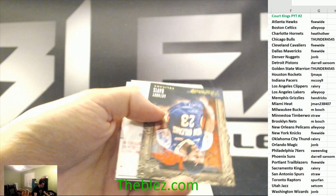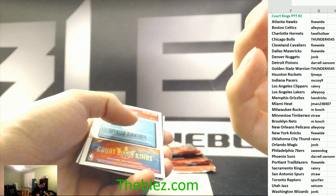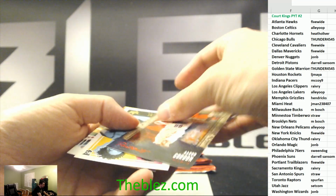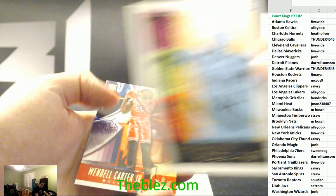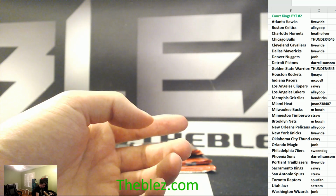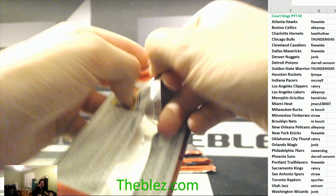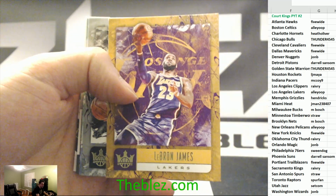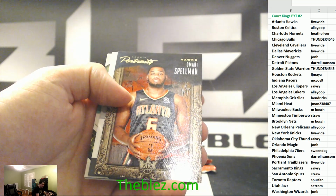Giannis Renaissance. Anthony Davis to 199. And then Troy Brown again. You got two, 199. 149 Nets, it's Dinwiddie. Portraits of Gordon to 99. And then Simons, level 3. Carter, level 2. There are levels to this, yes. At the end, ooh, a LeBron base. I'll look for numbered base at the end.